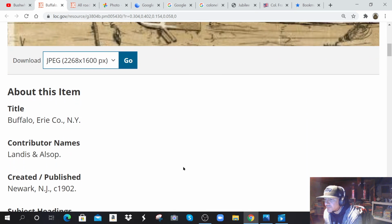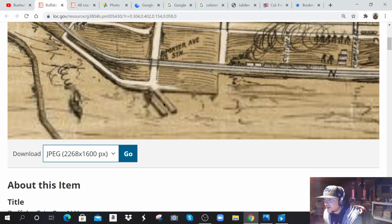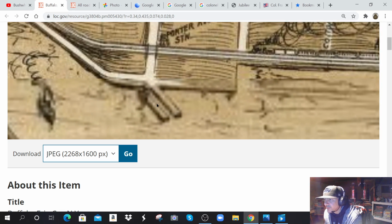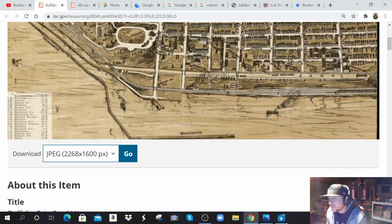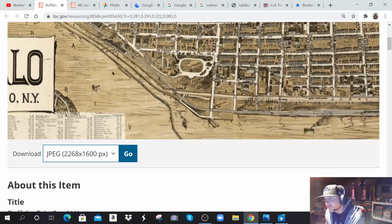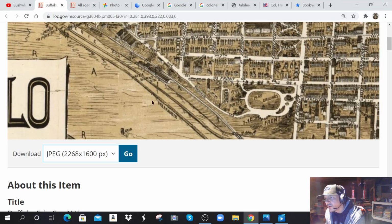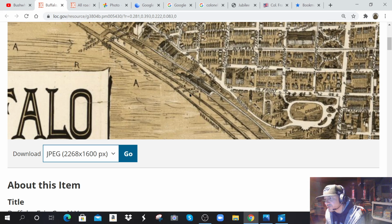Okay, in 1902, it looks like terra firma. Looks like terra firma even to have a dock out here. When I say terra firma, I mean solid ground. And here's that Bird Island pier that they were saying everything was polluted, and this would be the old waterworks that they're talking about was polluted.